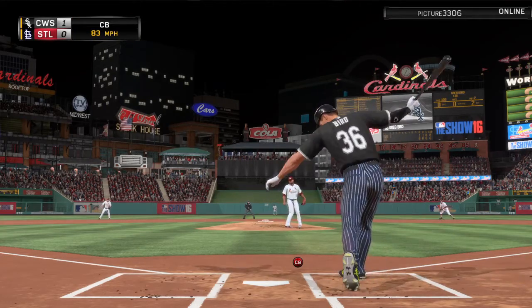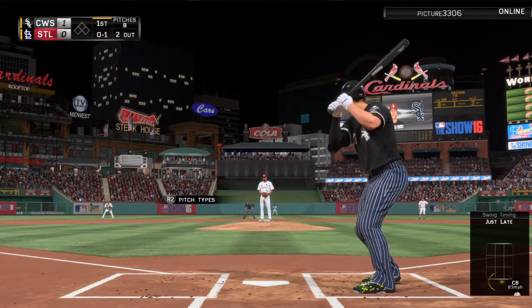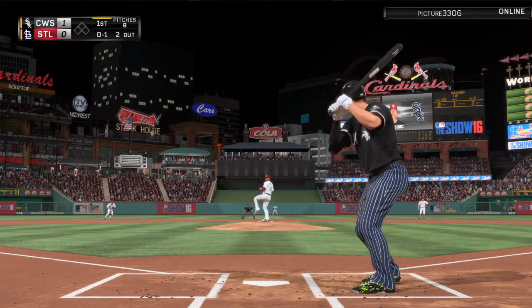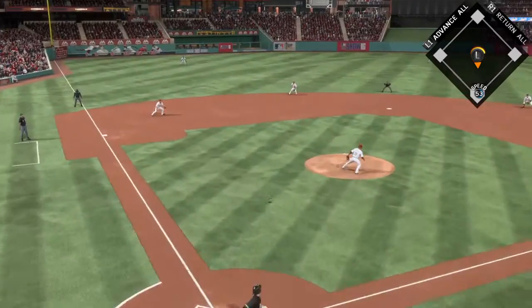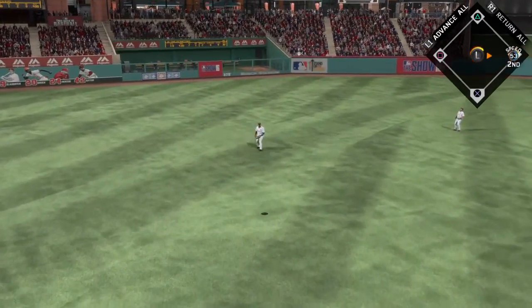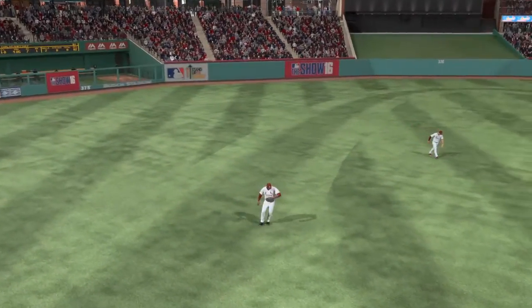Oh, he looks like he's swinging a garden hose out there as this is cut on and missed for strike one. At last, home run, a long one, 423 feet, the estimated distance. Sano has it in his tracks, and that retires the side.